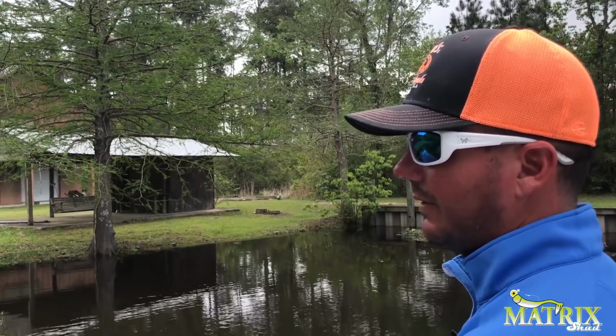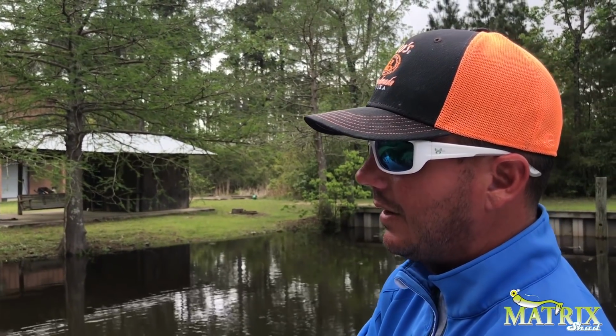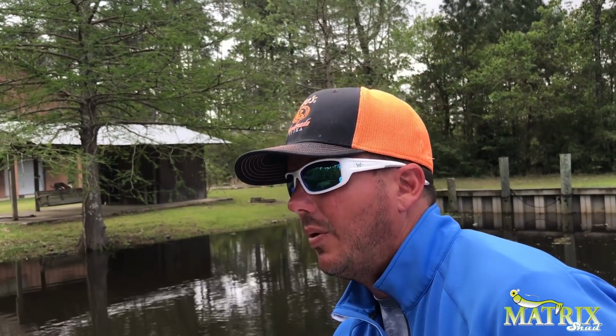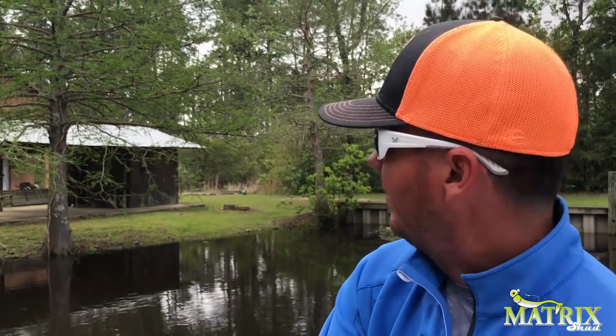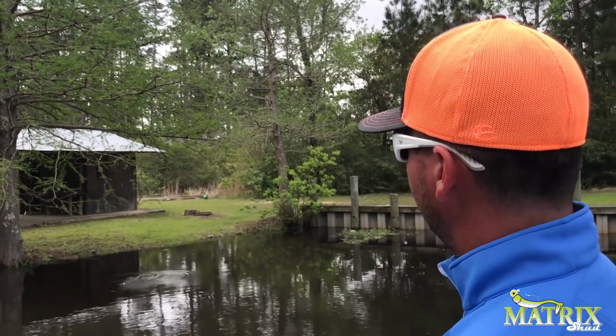So the whole key is the fish are gonna do different things different times of the year, and you got to kind of figure out what structures and patterns they're on, whether it's shallow or deep, grass, docks, points, drop-offs. Today it seemed like the docks have been pretty much our best bet in the dead ends of these canals.